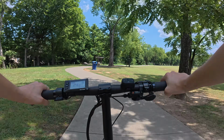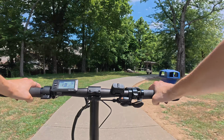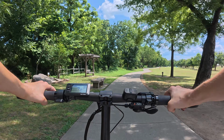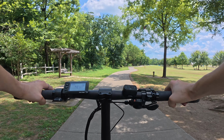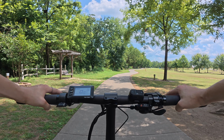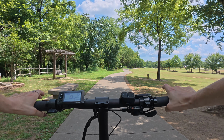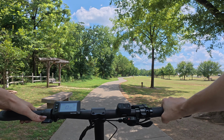There's no one on the path here, and I just want to see how well this throttle takes off. It's supposed to hit a top speed of 20 miles per hour. Brakes are pretty good too, by the way. They're hydraulic, so I feel nice. All right, 3, 2, 1.